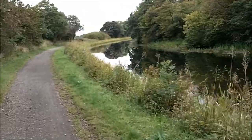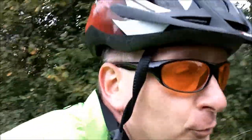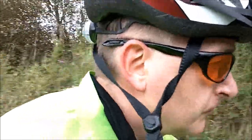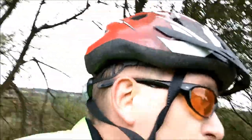Lovely. So this is on my way to the Falkirk Wheel, and I was just thinking, I actually have been on this road before, me and John, but we came the opposite way. Maybe two years ago, we went from the Falkirk Wheel all the way through to Maryhill. So that was a good run. So I've been on this road, just not this direction.